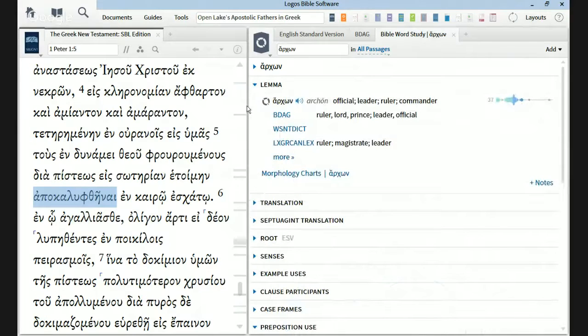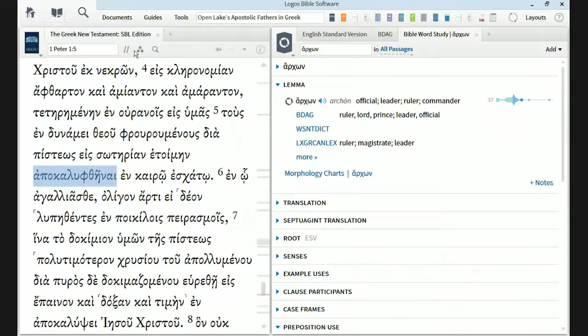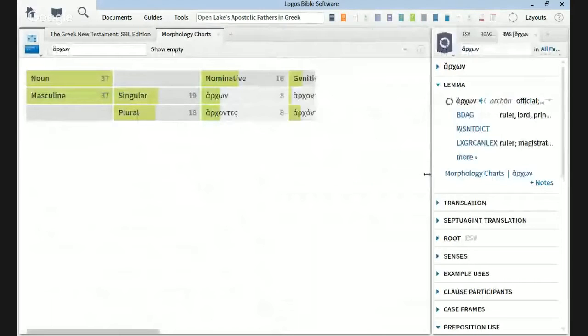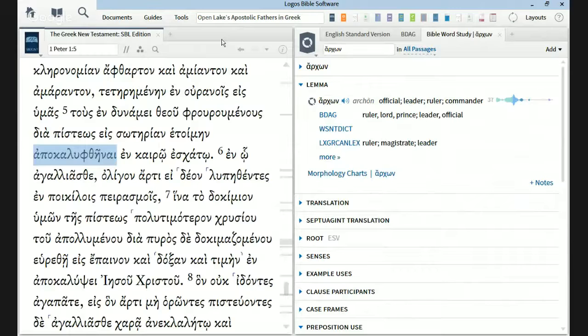Another useful feature, particularly for verbs, is that Logos has introduced a thing called a morphological chart. So this is a noun, but anyway, if I click on it, it's going to do this. Now you probably can't see that. Okay. So what it's going to do is open a chart of all the forms of whatever word I'm studying and how many times they're used in each case, tense, etc. Quite a nifty little tool just for seeing how a word is formed in all different cases, declensions, etc.